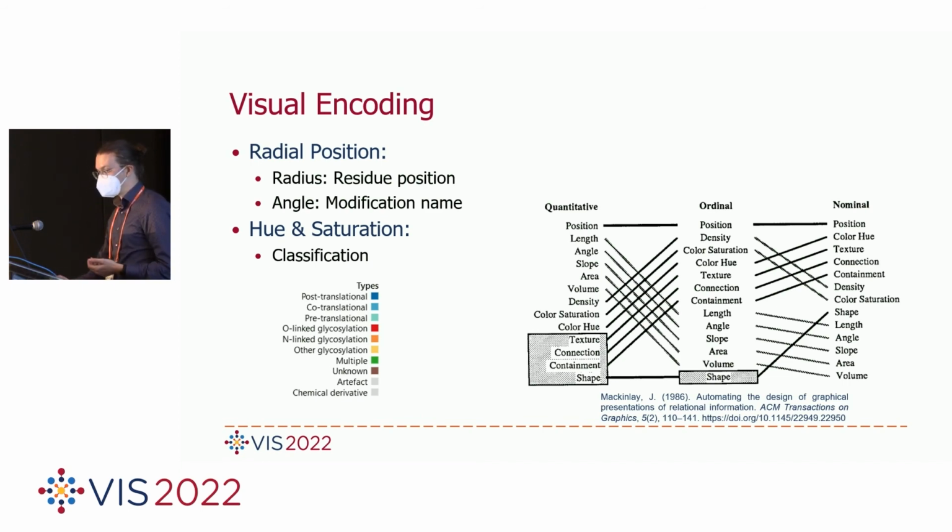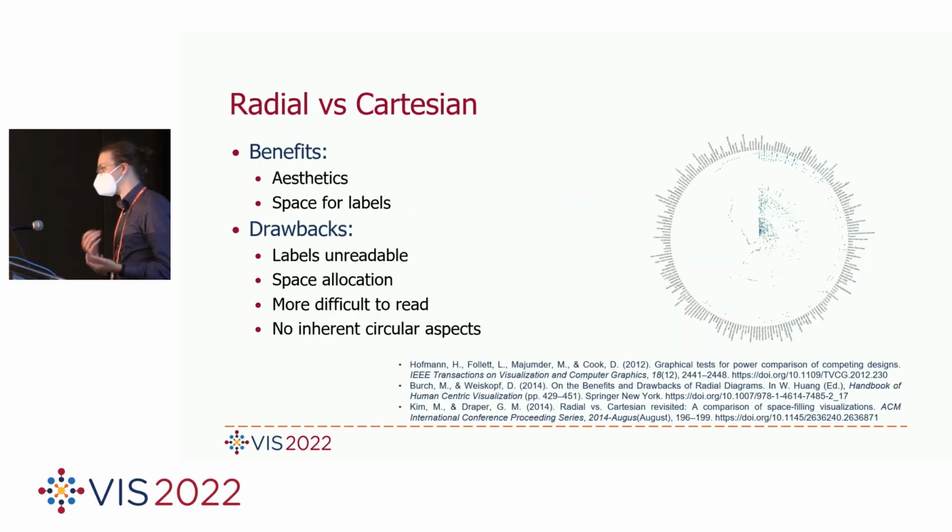So that seemed okay. However, we used a radial design instead of a Cartesian one, and you can say that's a bit of a controversial choice. The reasons we chose this design were mainly aesthetics. We felt this was more of a signature than the Cartesian designs we had. And there's a bit more space for the labels on the outside. However, half of them are upside down, so they're not really all that readable.